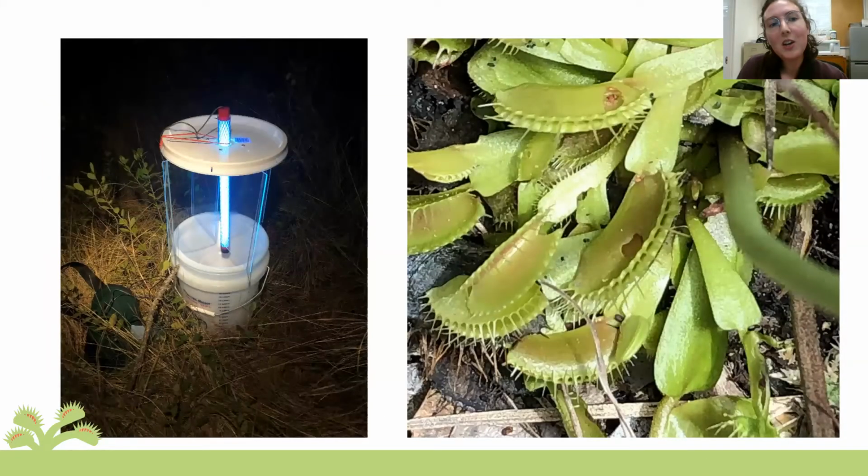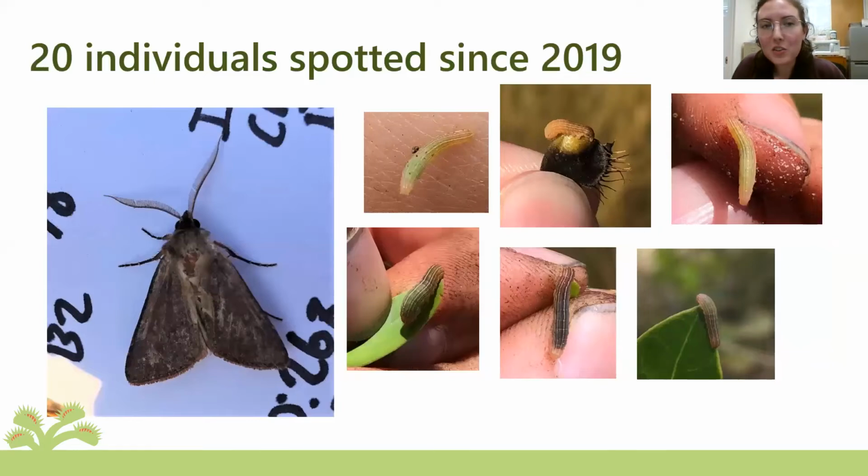So the way we did this was we had light traps to capture the adult moths, and also while we were doing the survey work, looking out for signs of feeding and frass, which is insect poop, on the plants themselves. I'm not sure if you're able to see the actual signs of chewing on this plant on the right, but there they are. And so during the course of the survey, we found 9 individuals, and I observed 11 more this year. So 20 individuals have been spotted since 2019.